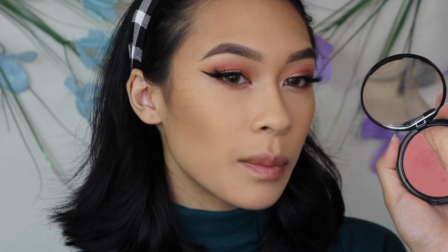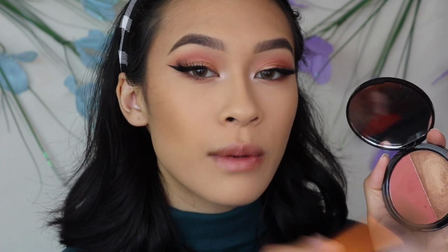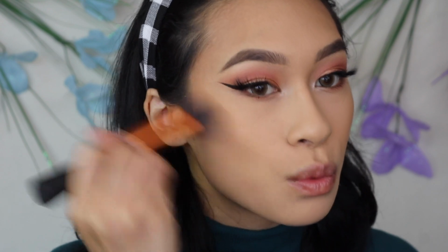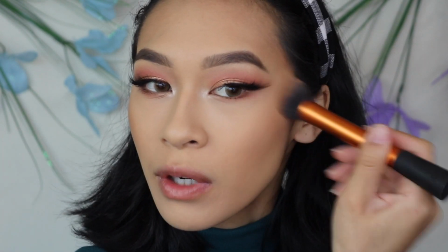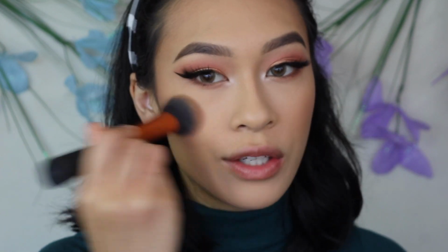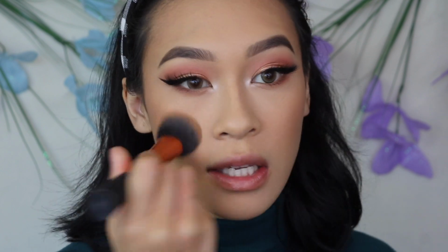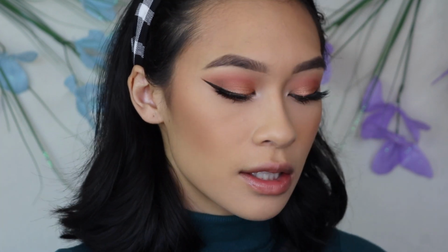I applied just a little bit of my Too Faced Milk Chocolate Soleil bronzer, and I'm going to show you guys what this bronzer looks like on the skin. So with my Real Techniques Expert face brush, I'm going to apply this right over where I applied my Too Faced bronzer. And I think with this one in particular, it just looks a lot better when layered. I don't think I would ever wear this one on its own because of its intense shimmer. Now, as you see, I now have a really nice glow.